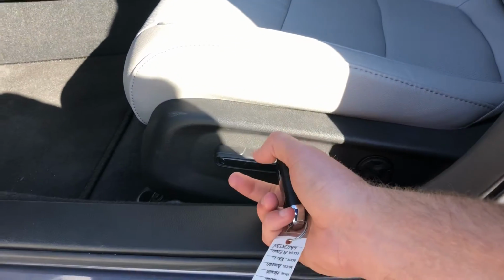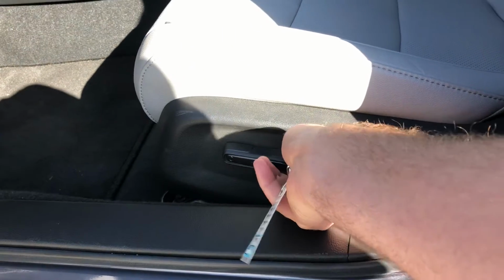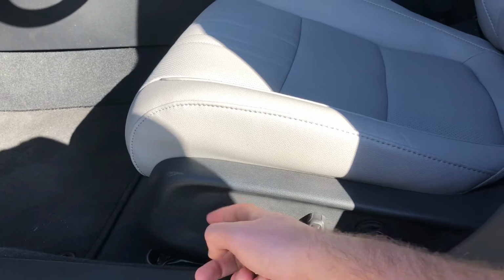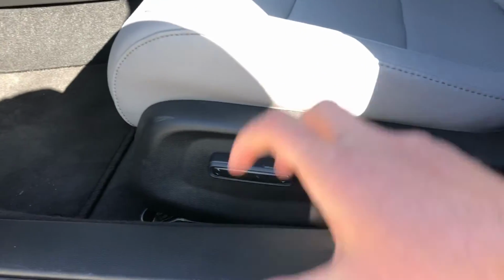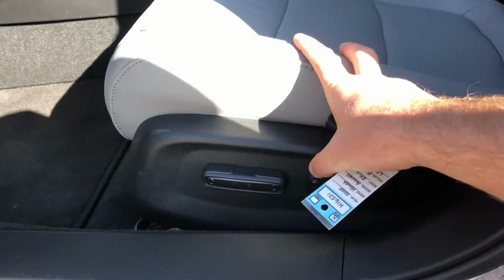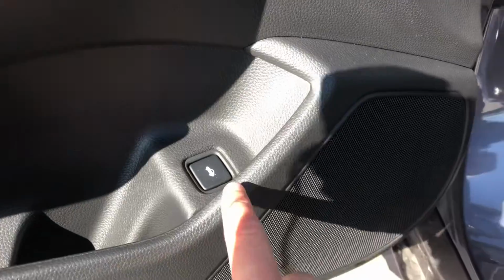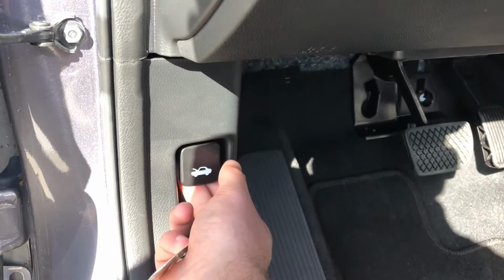You're gonna have power seats here. So you got your forward, you got your back, raise and lower, then you got a little bit of tilt action on the front half when you raise the front half, and you got your recline, then you got your lumbar right down here. Once again, all of that, you can save all those settings within your 2-seat memory, including your side mirrors. You got your trunk release down below, some additional storage space within the door. Hood release is going to be right over here.